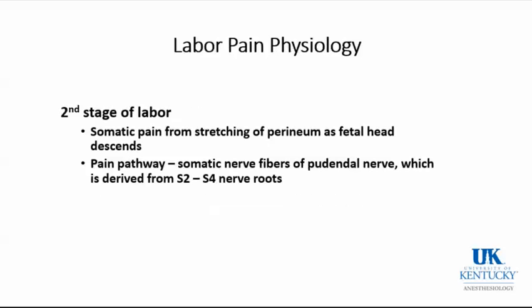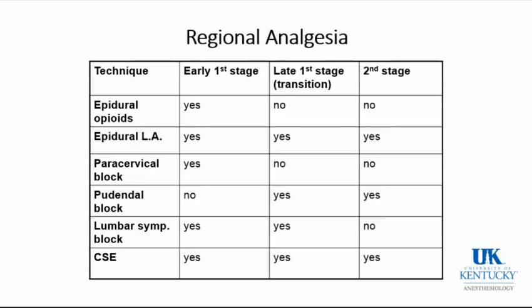Now, when you get into the second stage of labor, in addition to that visceral pain, you also now have the somatic pain that results from the stretching of the perineum as the fetal head descends down through the birth canal. That somatic pain results from nerve fibers in the pudendal nerve, and that pudendal nerve is made up of the S2 through S4 nerve roots. So by the time you get later into labor, you need a block that extends from T10 down to S4 to get adequate analgesia.